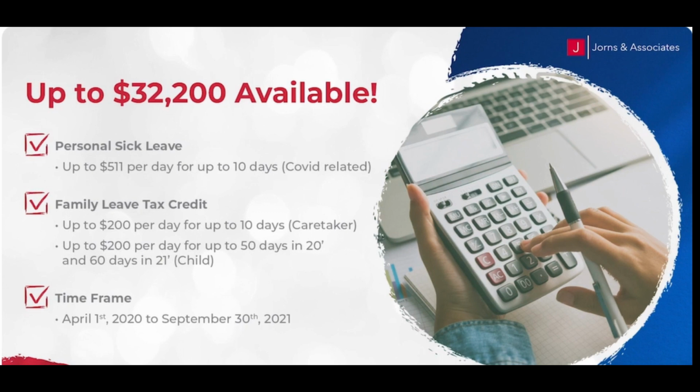There's also the family leave tax credit. You can earn up to $200 per day for up to 10 days. As a caretaker, maybe you looked over your spouse or your parent while they had COVID and you were healthy. We need to know which 10 days you took care of those individuals in 2020 and or in 2021.